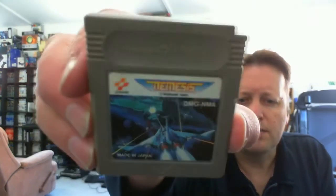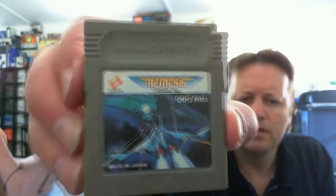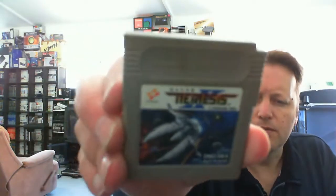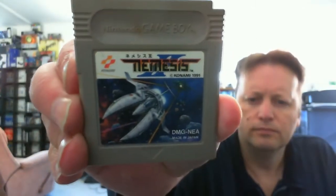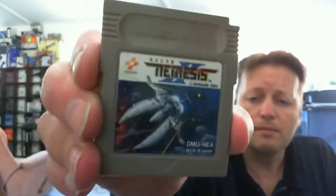And the first one is Nemesis, or Gradius, the first game in the series. And it is a little dirty and yellow. I'll of course have to clean it. And then we have Nemesis 2. It'd be really cool to see how these games are on the Game Boy and on the Super Game Boy player.